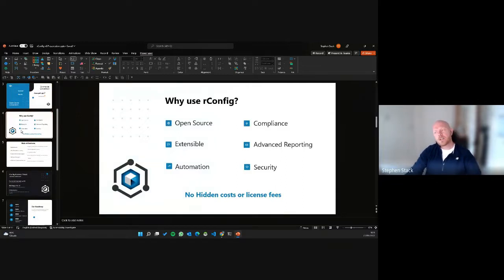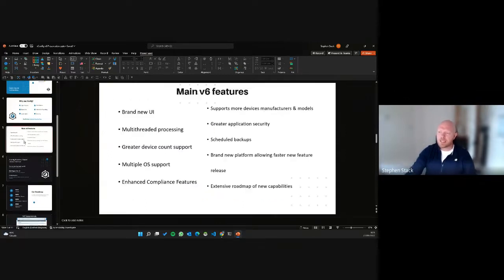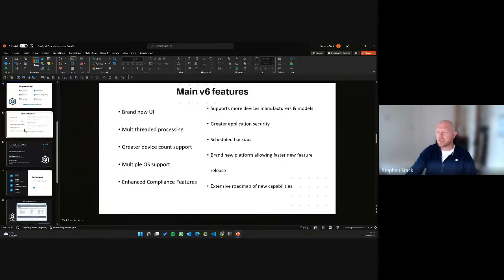So moving along. Why use rConfig? It's open source. It's extensible. It provides network automation. There's compliance checking, advanced reporting, and security capabilities built in. Again, just getting through some of this quickly because you'll pick this up pretty quick.